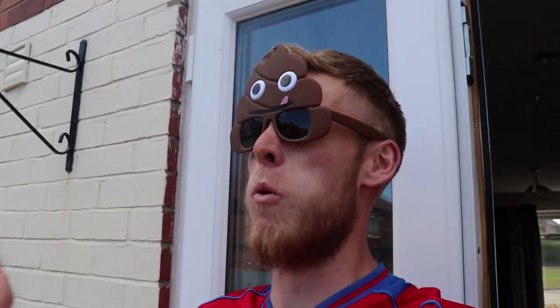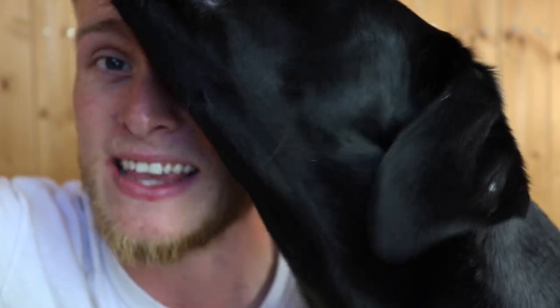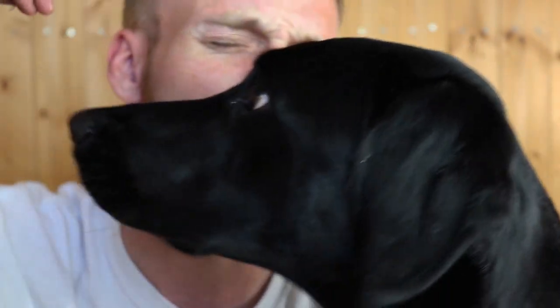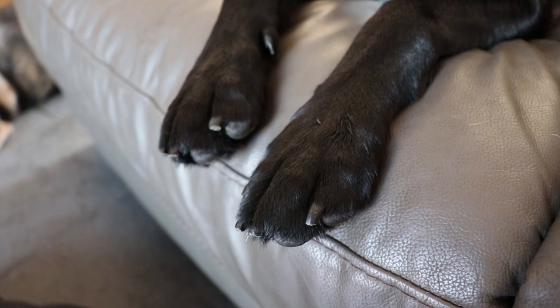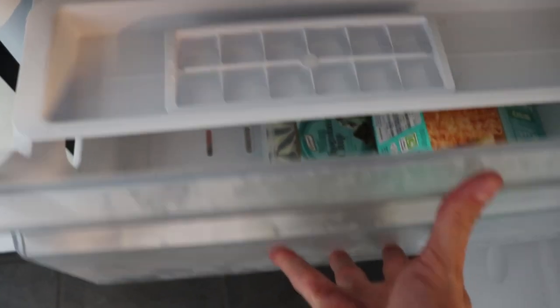Yeah, that's right, guys. Frozen ice or ice treats. Now, on a hot summer's day, if you're anything like me, you probably start sweating profusely. Well, our canine friends don't actually sweat the same way we do, and they actually sweat mainly from their paws, and they also pant to keep themselves cool. Stop eating the cheese!